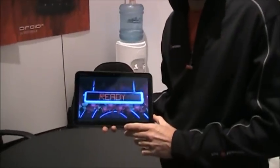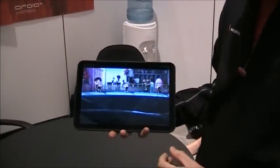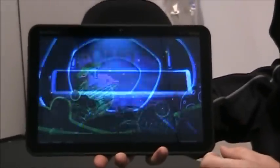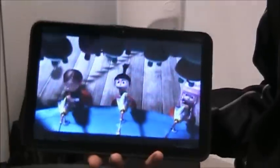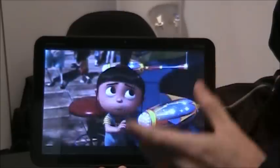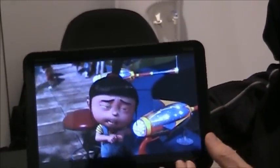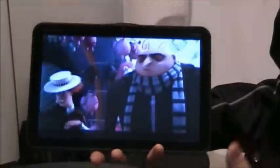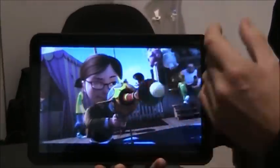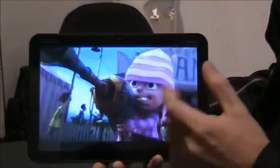Hi, this is the Motorola Xoom, just won the CES Best of Show. Coming to Verizon in the US later this quarter. It's the world's first on a dual-core processor, and also the world's first with Android 3.0 Honeycomb software. Really is the tablet that everybody's been waiting for. The first official Google tablet with software specifically designed to be a tablet.